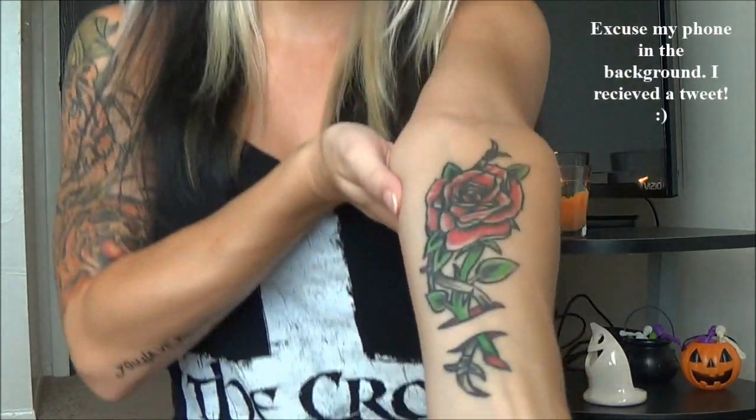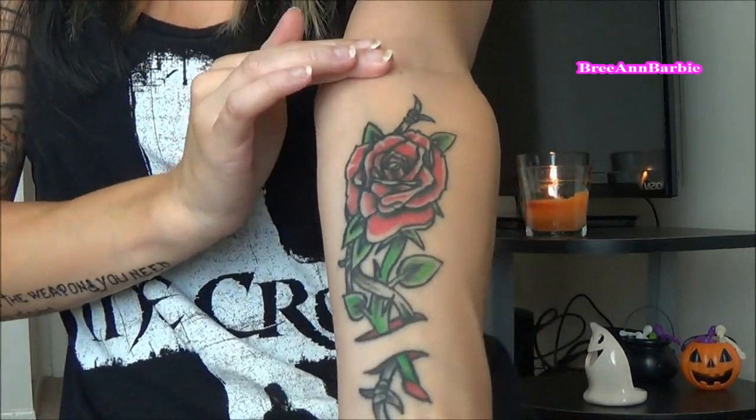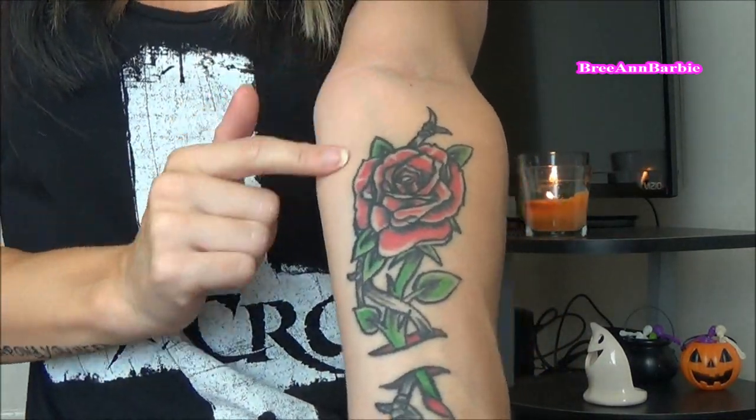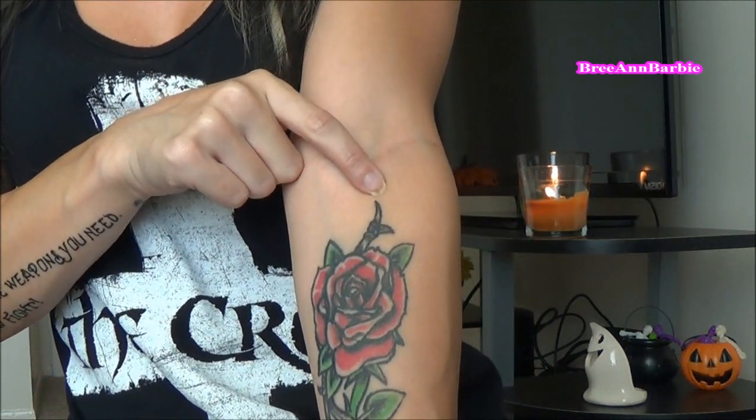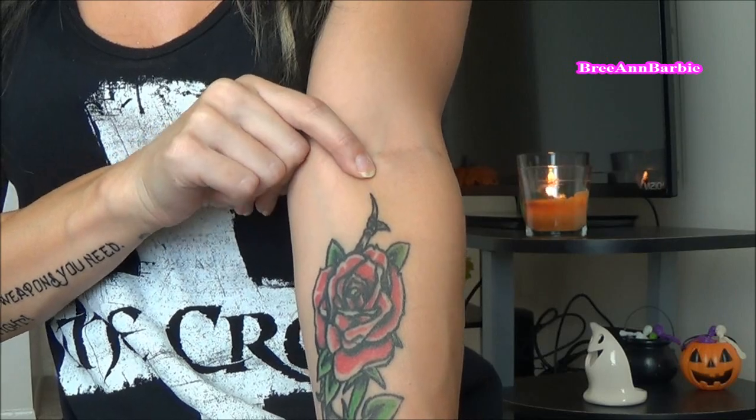I'm going to move on to my tattoos, and I'm going to go in order from my first tattoo to my most recent. As you all know, my first tattoo was this one on my forearm. It is a rose with the barbed wire. That was the first tattoo I ever got, a little over a year and a half ago. And that one, probably a 3 out of 10. I was expecting it to hurt a lot more because it was my first tattoo, but it wasn't too bad. The only part that really hurt was up here on this little part because it got really close to the elbow. That was probably the most painful part.